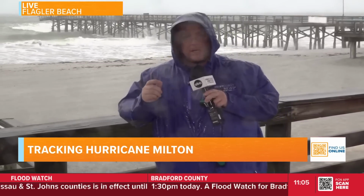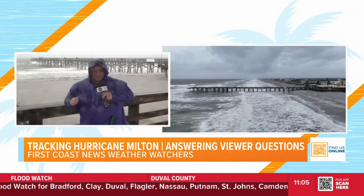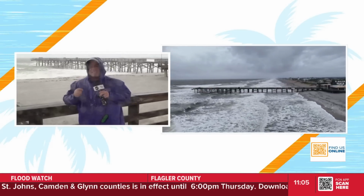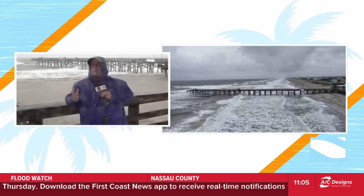Now I do want to show you some video I just shot here, a drone video out over the pier. This was right before it started raining out here. Just showing those waves already crashing up on shore. And that's the key thing. The storm is still well towards the west, but the waves are already picking up here.